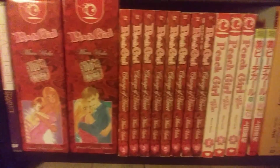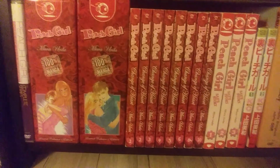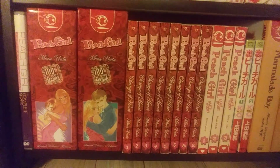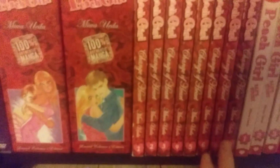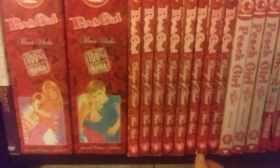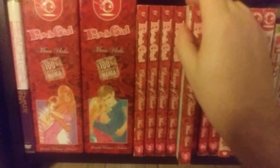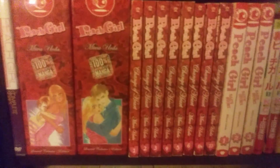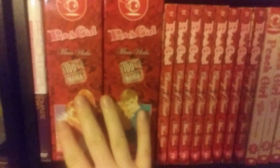Okay, next is Peach Girl. This series right here is one of my favorites and one of my oldest in my collection. I have probably read this about 4 or 5 times all the way through. I am missing 2 volumes. I'm gonna go ahead and tell you, I got my stuff stolen like 3 different times, and my parents got rid of some of my volumes as well.